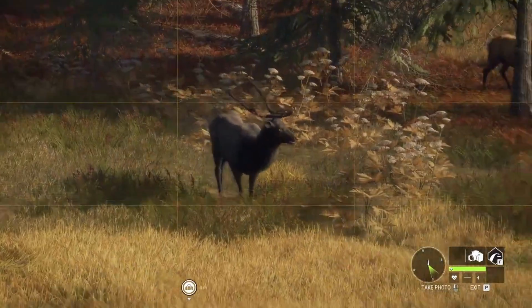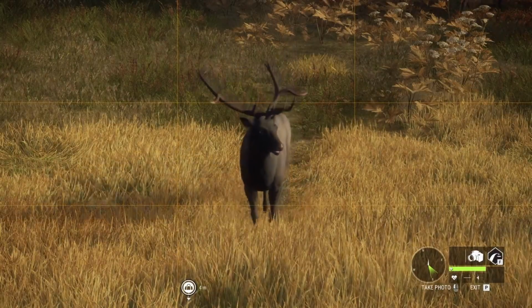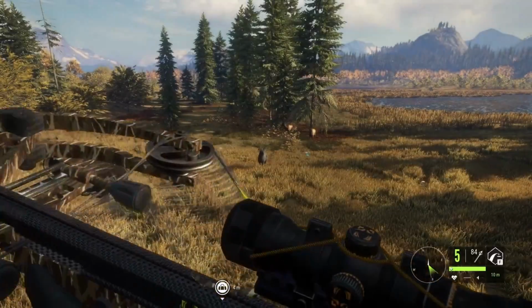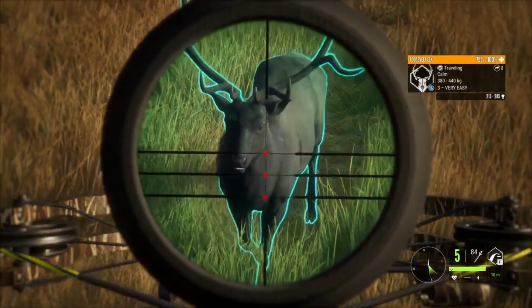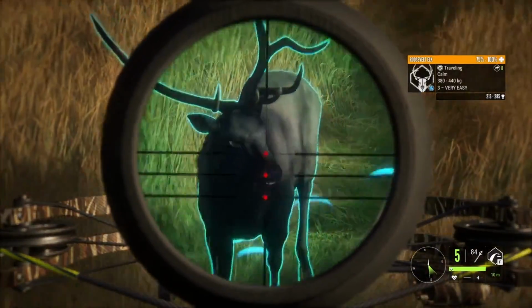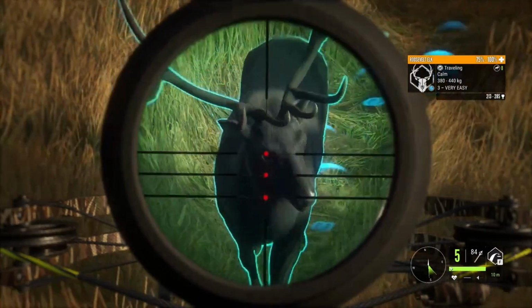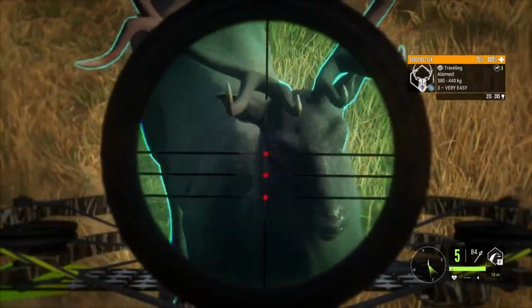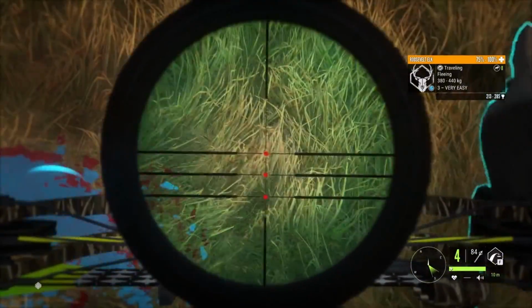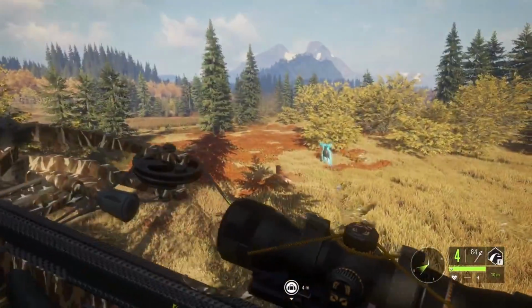I'ma take a few more pictures. And we're gonna have to take a shot because he's getting really close and he's gonna auto-spook really soon. I wanna hit hard, but it's gonna be complicated from above him. Let's see. Oh! We got him. That was close.